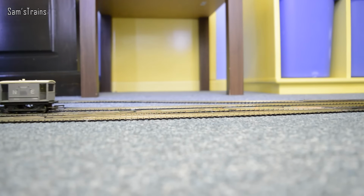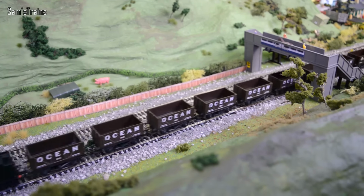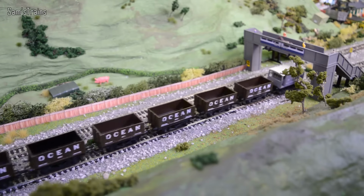But this is a really photogenic model. It really is a beautiful thing to film. So I hope you enjoy watching her, and yep, I'll leave her running for a second longer.